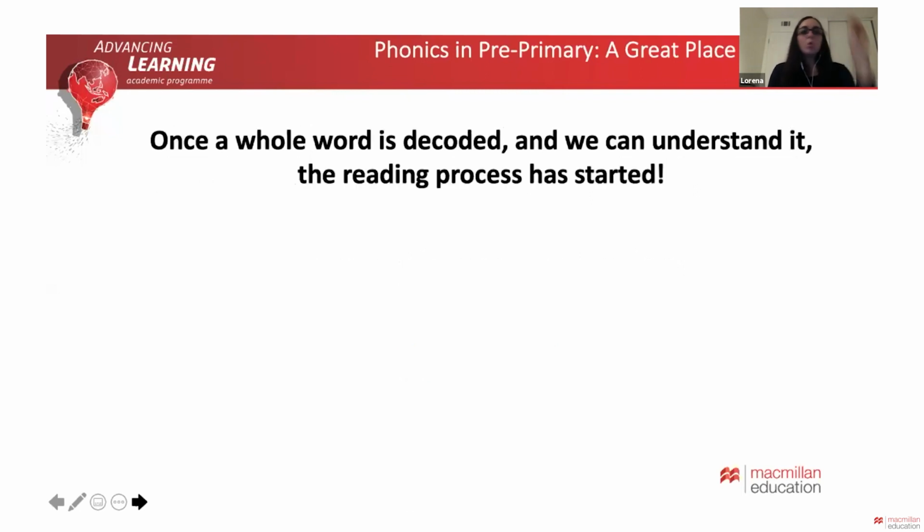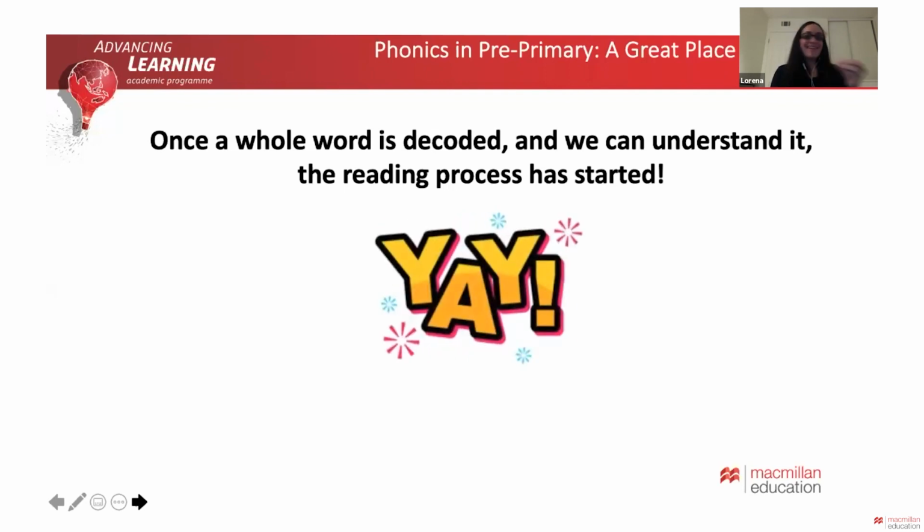Once a whole word is decoded and we can understand it, the reading process has started. Yay! This part is super incredible. When you start seeing that your little kids start decoding all the sounds you see and forming words and reading words, it's really amazing. It's like magic. So all of your kids will get there, okay?